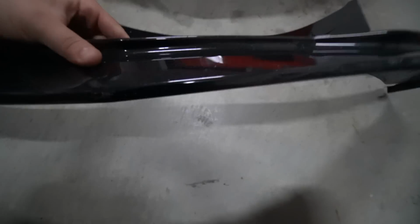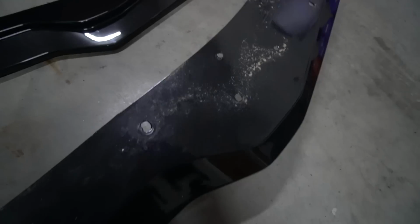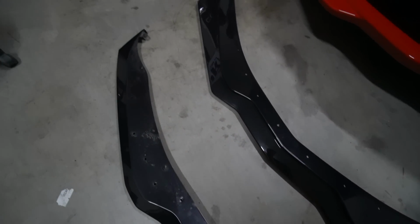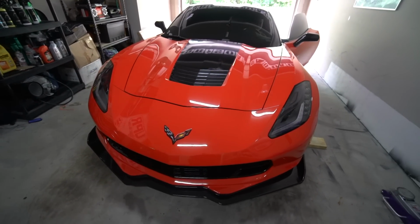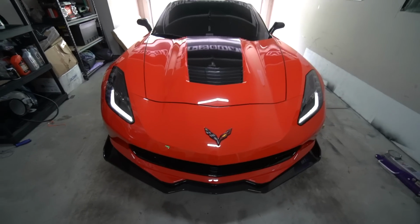So just pulled the old lip, and this thing is so flimsy. I mean, it worked well. This one's light, cheap. This one's thick as hell. The good news is though, the mounting holes look identical, so putting this one back up should be a breeze. So we just got done installing the new lip. Looks really sick, and we're gonna get it off the board.